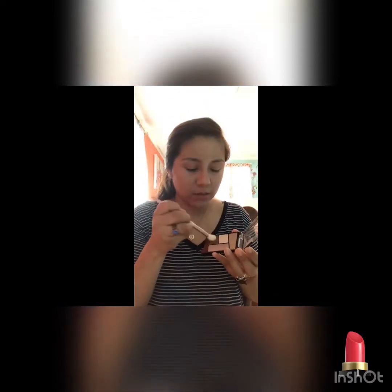Okay. So now that I have that in there, I am going to move on to the crease, which is this color right here. And I'm actually going to grab another brush. Okay, I'm going to be grabbing this Kylie Jenner one. It's a really fluffy one, and I'm just going to be tapping that in there, get the excess off, and then just put that right in the crease.